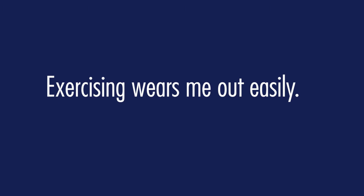In this example, exercising is what's called a gerund, a verb with an ing ending that acts as a noun. Gerunds can even be used as the subject of a sentence. Exercising wears me out easily. In this sentence, exercising is the subject, the verb is wears. I'll also have a video about gerunds later on. Native speakers, don't assume that just because something sounds right, it's actually correct as far as standard use.